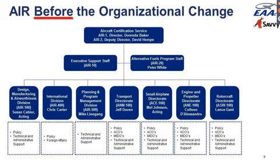Let me start with AIR. Those are the guys that we were meeting with. AIR is the Aircraft Certification Service under Durenda Baker. Durenda continues to run it. She's a really good person. I had an opportunity to do quite a bit of business with her when she was running the Small Airplane Directorate some years ago.